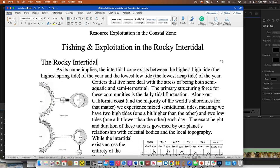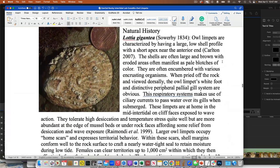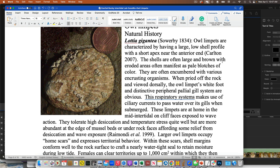So we're going to be walking around, and we're going to be targeting one particular species, which is this guy, an owl limpet. So a little snail, a little mollusk that's flat. And we're going to go to this area on Leo Carrillo that is, hopefully, going to be great.